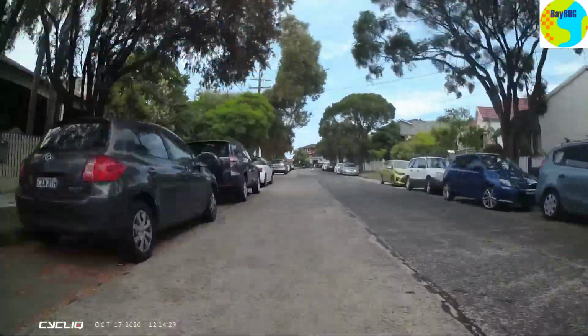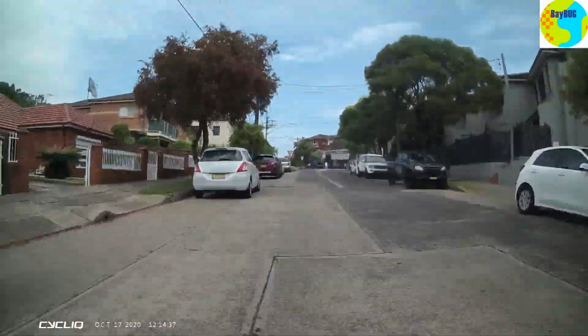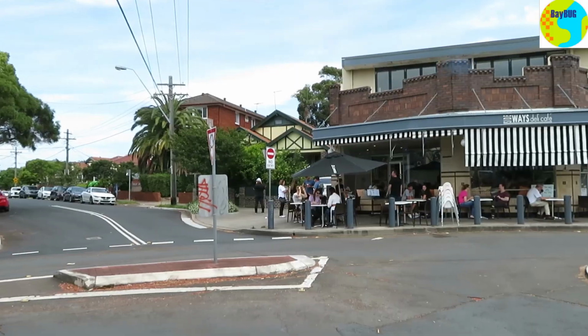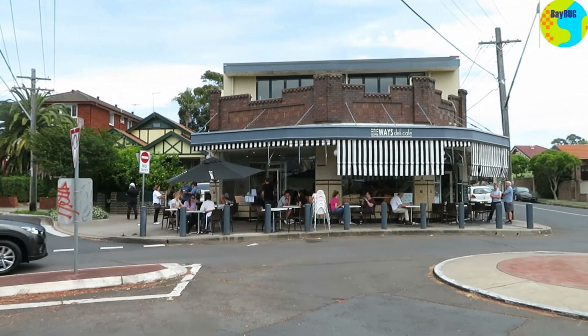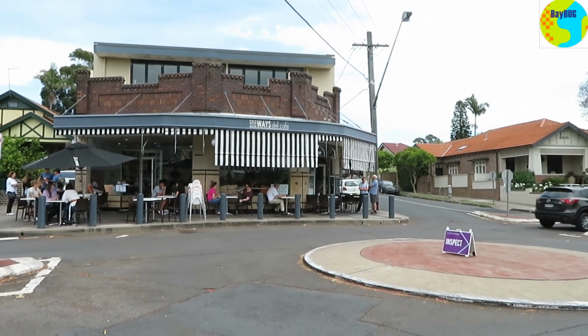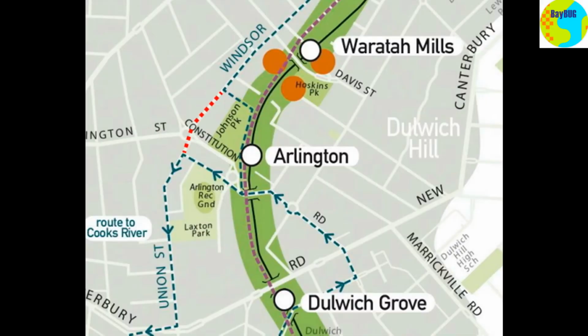Keep on going up the hill, and I always prefer to go this way anyway because at the top of this hill at this roundabout is this nice cafe called Sideways. And if you've never tried it, I do suggest you give it a go. I'm not shilling for them, they're not paying me for this. Essentially I just took that red line there.